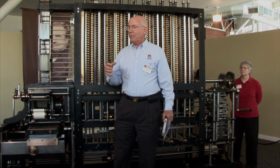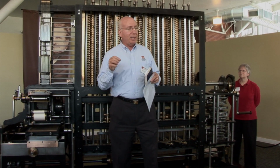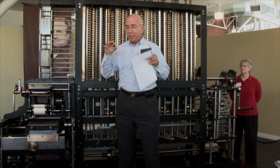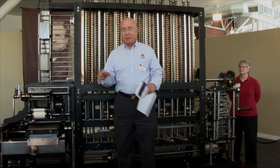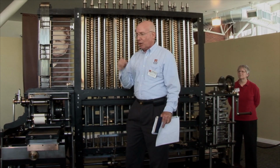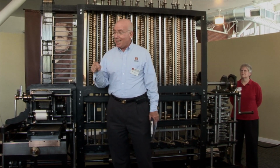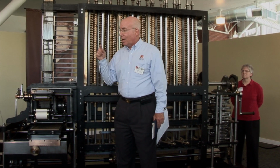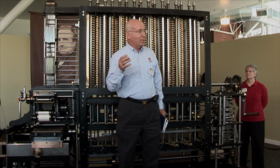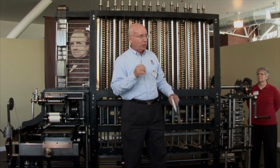And he went and found the best machinists he could find, because making the parts was very difficult in those days. We didn't have all these wonderful computer-controlled machines that we have today. So he got this guy, and they started making the parts. Would you believe that after 10 years, they only had about 1/3 of the parts done? 10 years, because there was a whole lot of precision work to do.